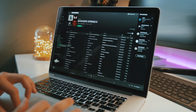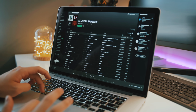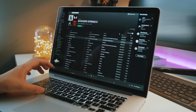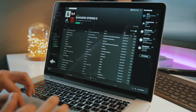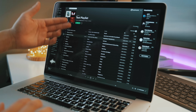So what you can do is just click and drag the song to a different location. That's it. It's dead simple. And if you want to drag multiple tracks at once, you just have to hold Command or Control on your desktop and then click each song individually, and now you can bulk transfer. Or if you want to transfer all these songs at once, just hit Command or Control A and that will select everything. Super useful when you're moving songs in bulk.